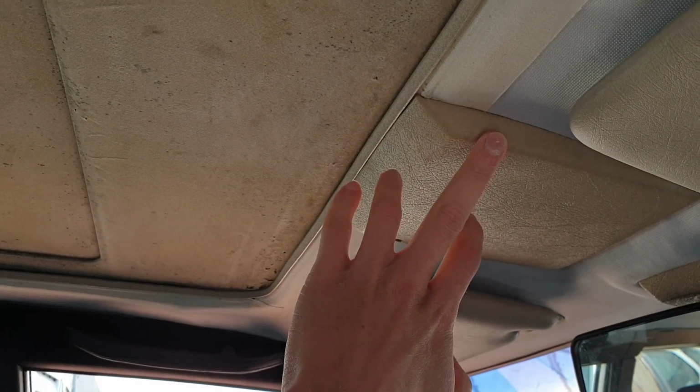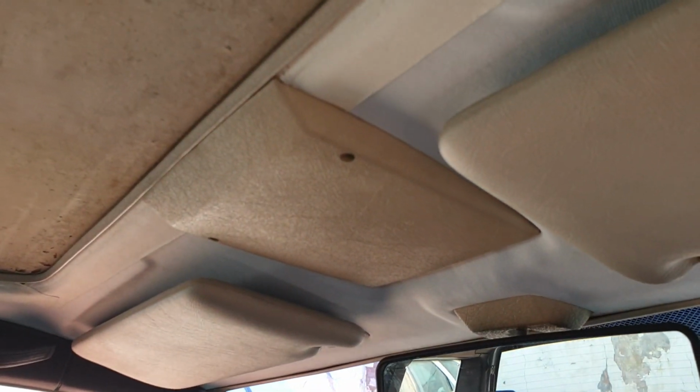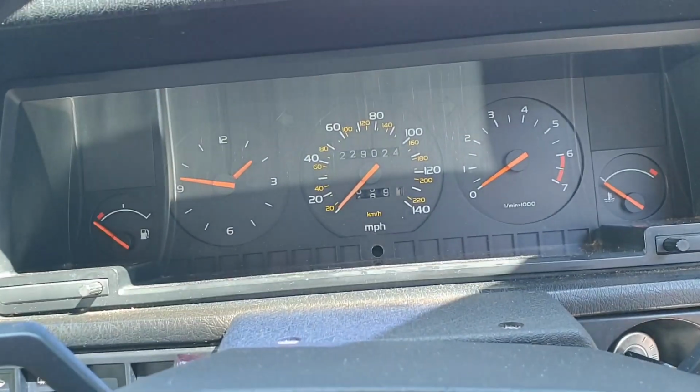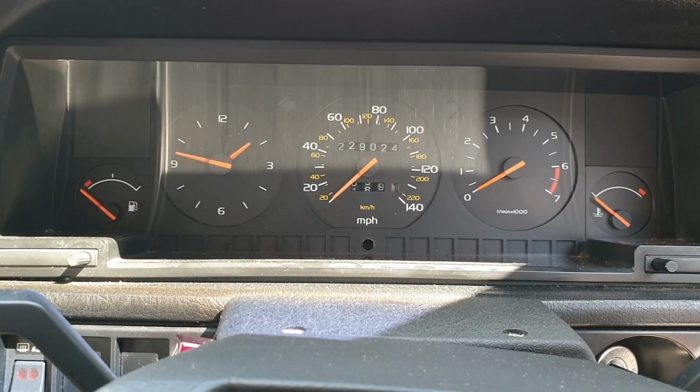I think the sunroof leaked a tiny bit as well, which is why this has all ended up getting a bit mouldy over time. And this hasn't been changed because the sunroof needs to work so I can actually get to it. Sunroof doesn't work. Motor in there is a bit broken. I've tried a few things to get it working again. I think we're looking at getting a different motor instead. We've got 229,000 miles.